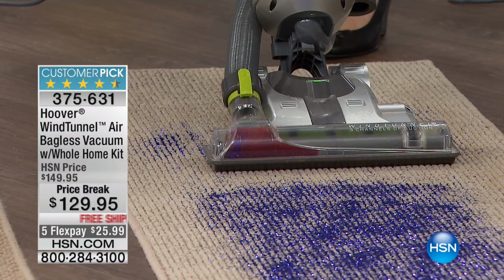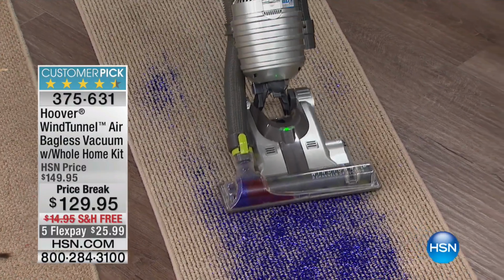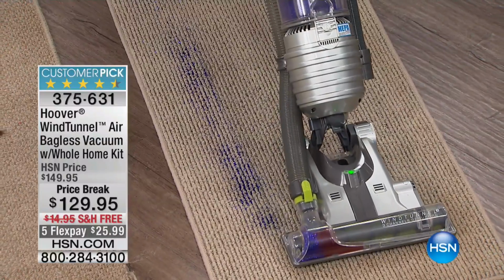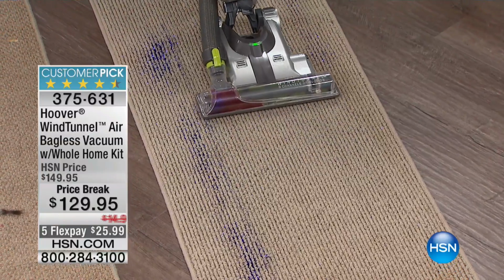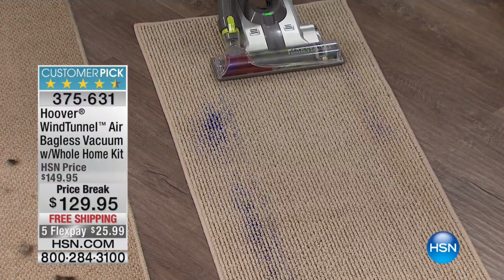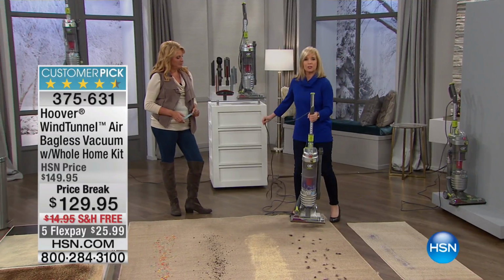Now let me give you a little sneak peek right there. Look at that as I pull back. Those little pieces of glitter are stuck into that Berber. And if it can get this out, think about just getting up a little dirt or a little pet hair all the way back. And you can see that edge-to-edge suctioning all the way across. And we're not going to empty the bin, we're going to do a bunch of cleaning, because even when the bin is full, it doesn't lose suction.